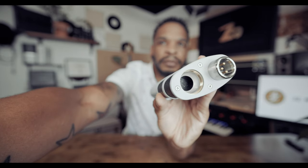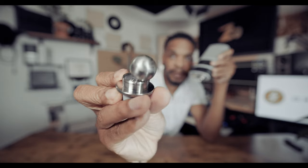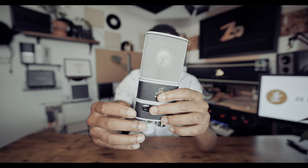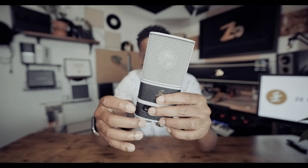So right at the bottom, a little ball joint screw-in for the mount. So you can screw it in and then you can rotate. It's so handy and it's something that we all take for granted. That's almost a must-have feature for a desktop setup if you have a boom arm on your desktop like I have. That huge 1-inch suspended capsule in the middle, very large net to capture your sound.